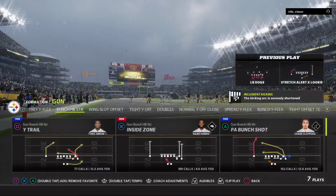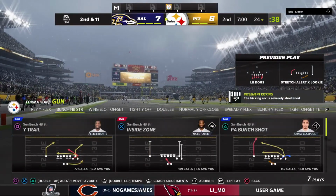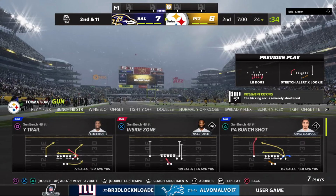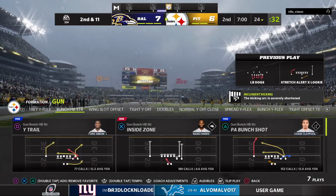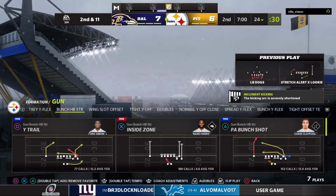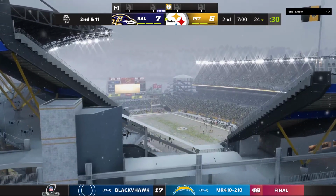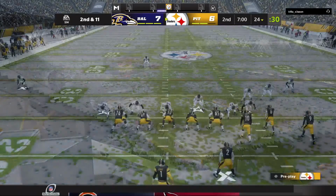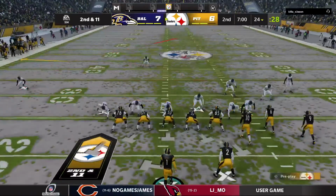After one, a 1-point game, 7-6. Second and 11 now.